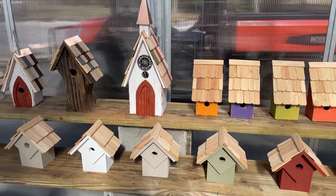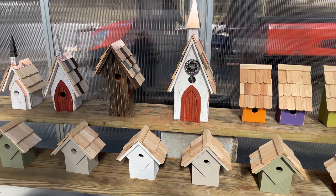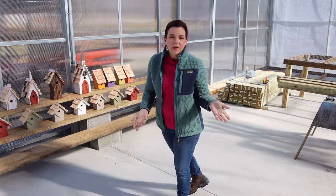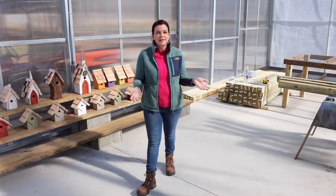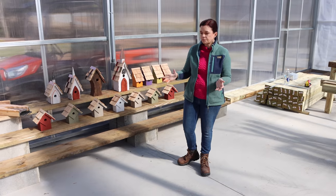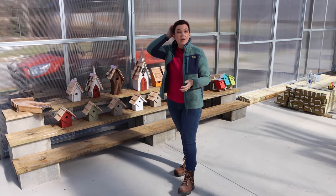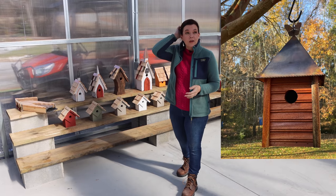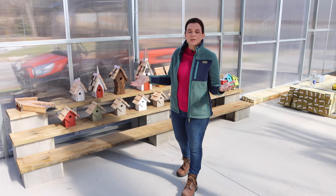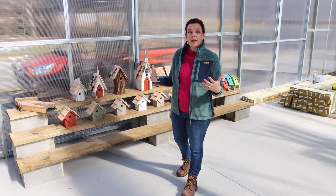These are not just your average run-of-the-mill birdhouses. They are really fun and unique. With a lot of things that I find that are neat and unique like this, it's because of my mama. She had found them, turned me on to them. In fact, it was my birthday present from her, one of their birdhouses, and then, of course, came to realize that we could carry them here at the nursery.